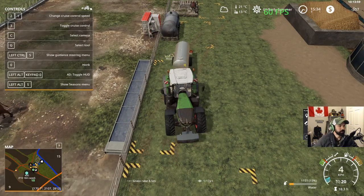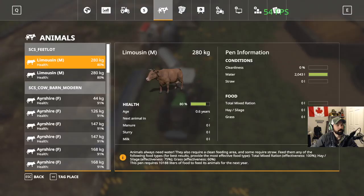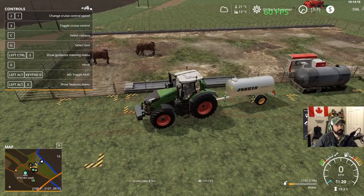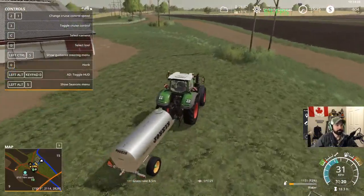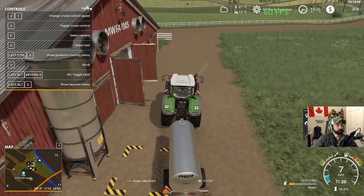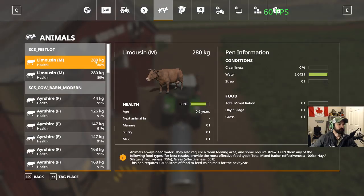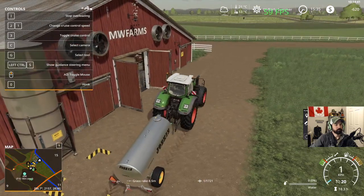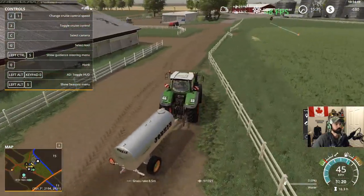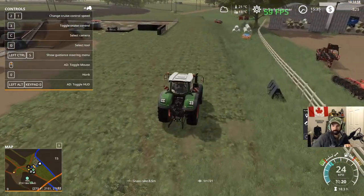Stop overloading. That definitely doesn't make sense then. I forget what that mod's supposed to do. Maybe it's supposed to automatically fill your cows with water. Might be the case, actually. I mean, if that's the case, then it's totally worth it, $5,000, but I don't know if that's actually the case or not. Drop that off there. And let's pick up.